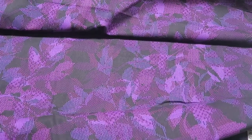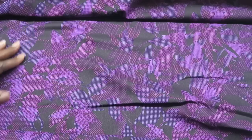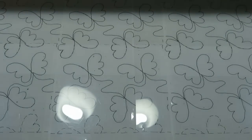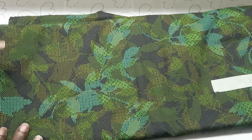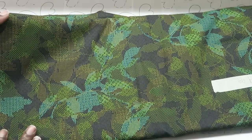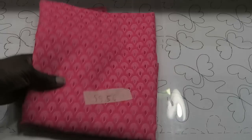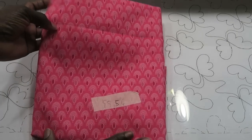Just something was interesting about this print with just the texture. It kind of reminds me of the dot matrix printers printing in color, where you have the little squares printing out. I liked it so well that I got another piece in green, and it has some different highlights, some yellow green, some browns. The next piece is $5.56. It's not quite 2 yards. I just thought this pink was pretty.